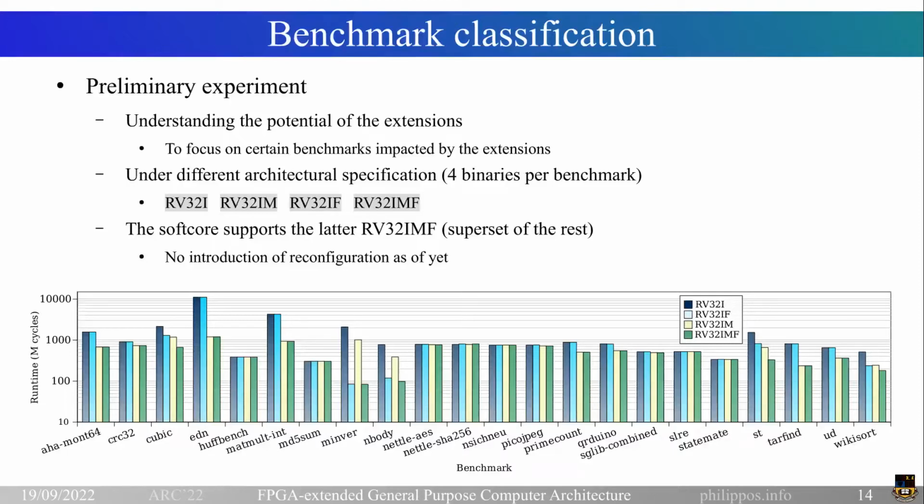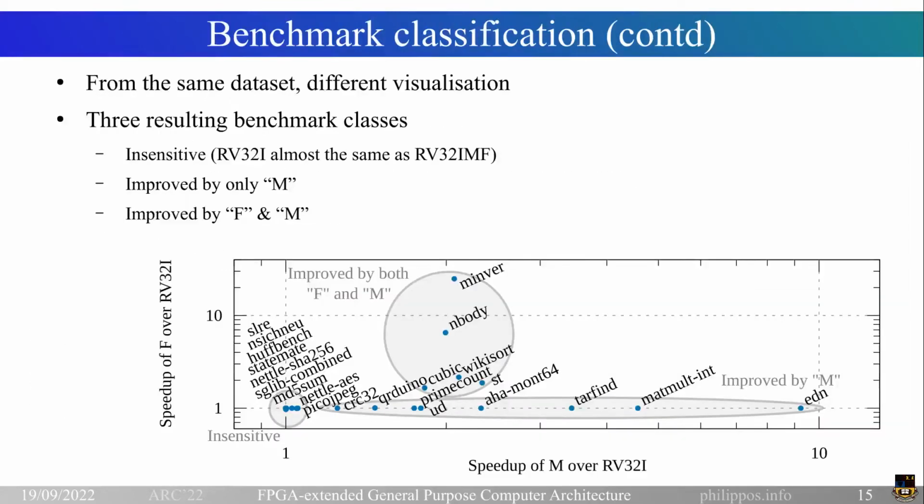For this experiment, no reconfiguration is used yet, and the core specification is our v32imf, which is the superset of the above. As you can see from the figure on the bottom with runtimes, there are benchmarks that benefit significantly from either one or the other of the extensions. There are some that benefit from having both enabled, but there are some that do not benefit at all, along with some outliers as well. We use the same dataset to do a classification of the benchmarks using the figure on the bottom of this slide.